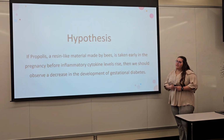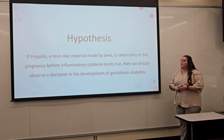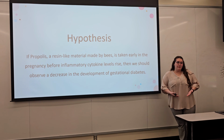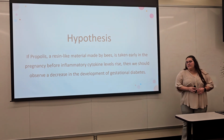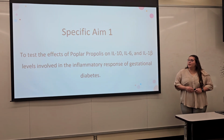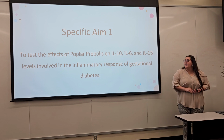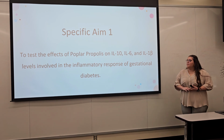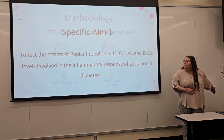So my hypothesis is, if propolis, a resin-like material that's made by bees, is taken earlier on in the pregnancy before those inflammatory cytokine levels rise, then we should observe a decrease in the development of gestational diabetes. My specific aim 1 is to test the effects of poplar propolis on IL-10, IL-6, and IL-1 beta levels that are involved in the inflammatory response of GDM.